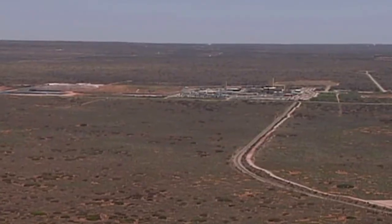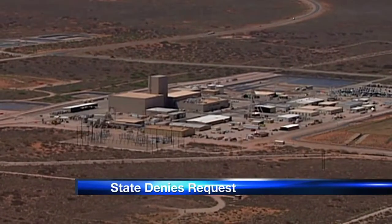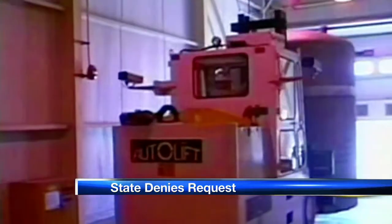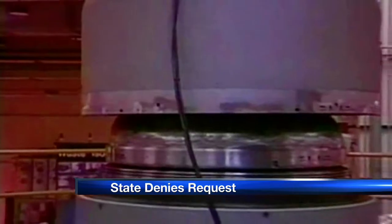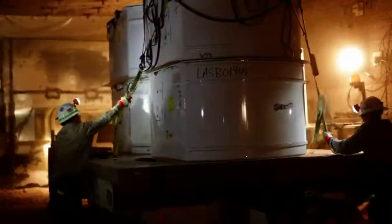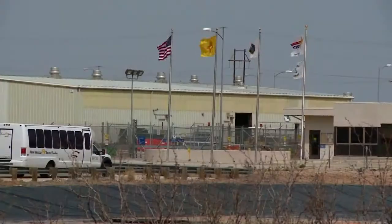New Mexico is not going to make a quick decision when it comes to taking in radioactive waste from another state, a lot of it too. New Mexico's Environment Secretary says the state needs to consider what the public wants before it approves the Federal Department of Energy's request to modify the permit at WIPP, the Waste Isolation Pilot Plant. If approved, WIPP would take in more than 3 million gallons of waste from Washington state.